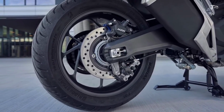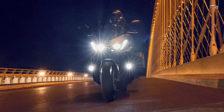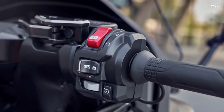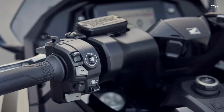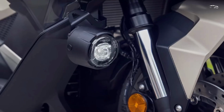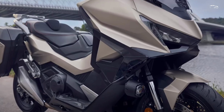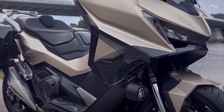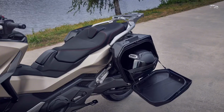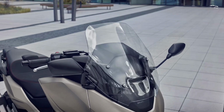It runs on 17-inch front and 15-inch rear wheels, sizes that give it motorcycle-style steering and handling. The wheels are cast alloy with a new 3x3 spoke design unique to the Forza, wrapped in high-spec Pirelli Diablo Rosso tires, 120/70 front, 160/60 rear. Suspension is Showa. 41mm USD forks, non-adjustable, up front and a preload adjustable rear shock, both with 120mm of travel. That's more than you typically get on scooters, where design limits wheel movement. Here, the travel matches that of the NC 750X, with which the Forza shares its engine and chassis.